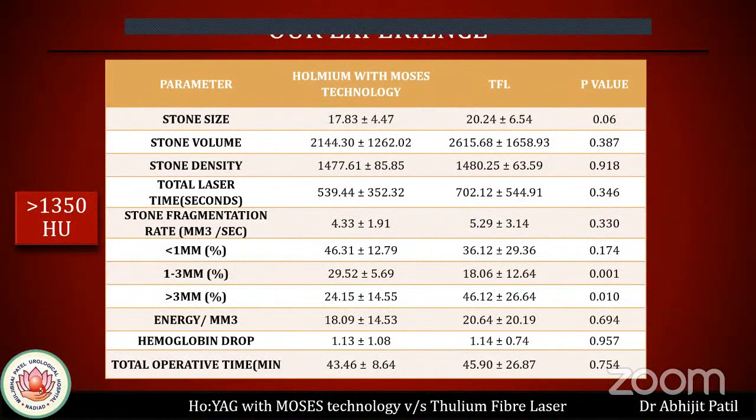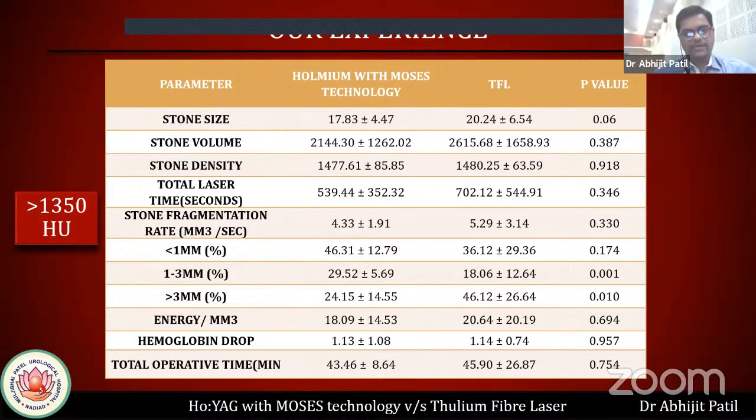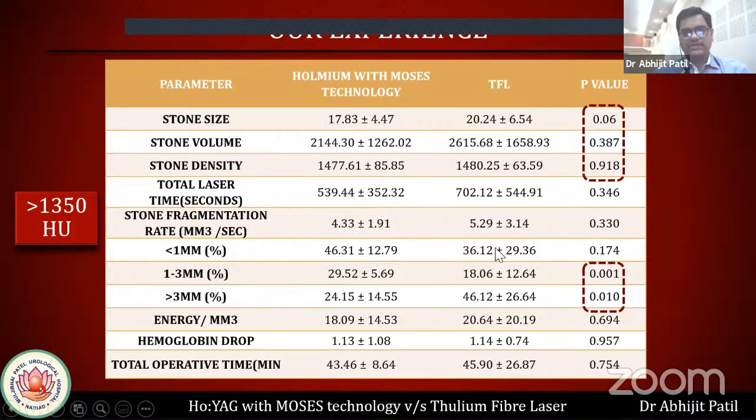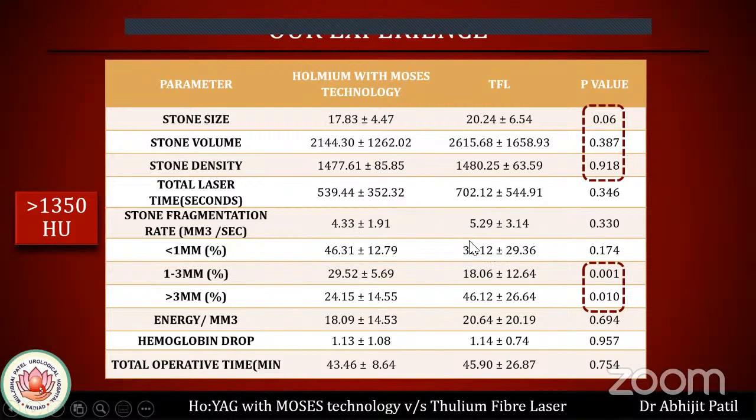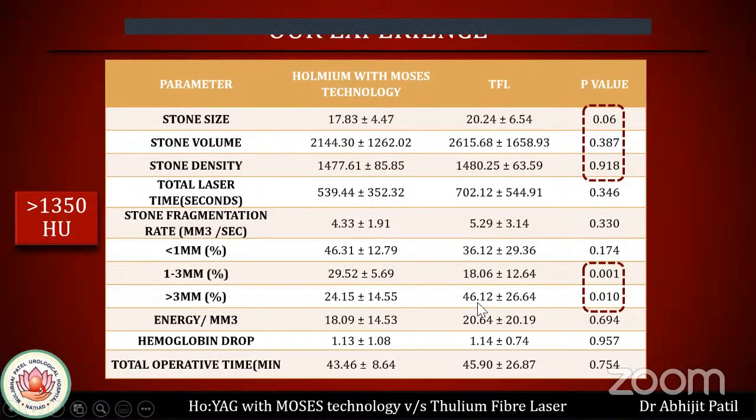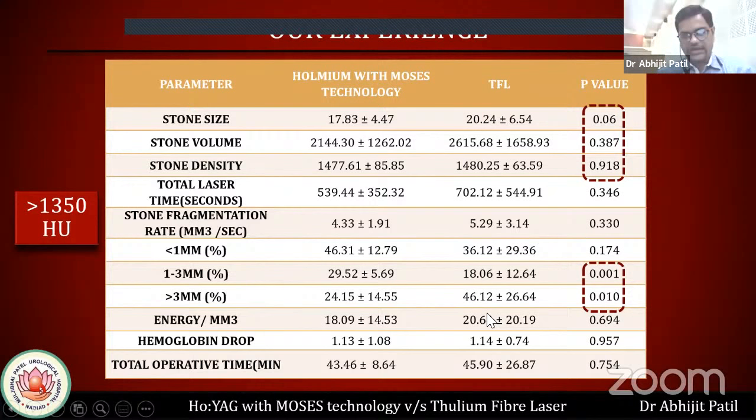In more than 1350 HU, the preoperative parameters were comparable. And then when we see the fragment distribution, it was 46% in the Moses arm versus 36% in the thulium arm. And VPC is focused on the more than 3 mm fragments. It was more in the thulium arm. So we didn't have any reason as to why this was happening. But this was a retrospective analysis, and to answer this, we have started a prospective randomized controlled trial today.